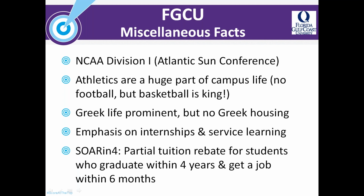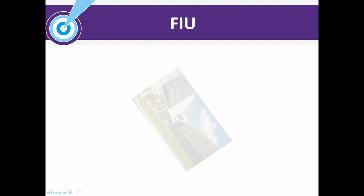So athletics are really huge there, and so is Greek life. They are, in some sense, I would say, a smaller version of a UF or an FSU or UCF, becoming a very spirited, rah-rah environment with excellent academics, but a social life to match. And there is also a tremendous emphasis on internships and what's called service learning. Service learning is where you're taking a class, but that also has a community service component to it. I'll be coming back to that in a few minutes.